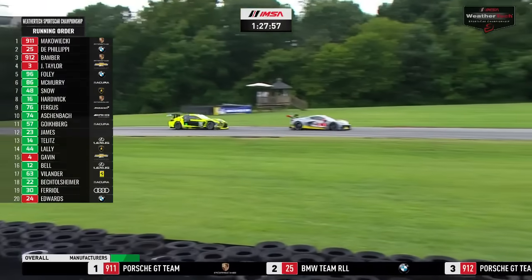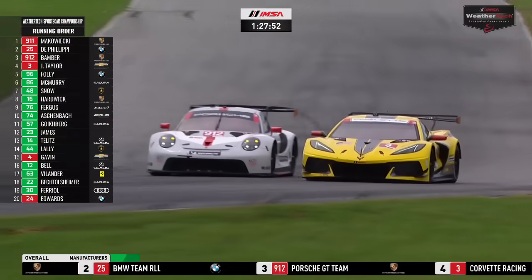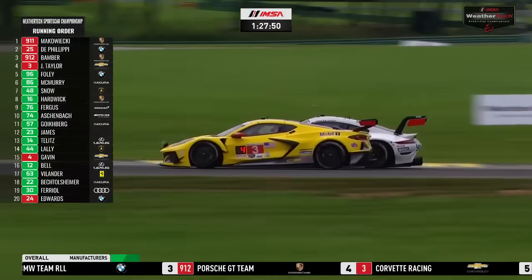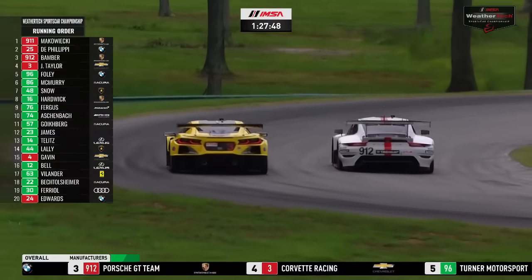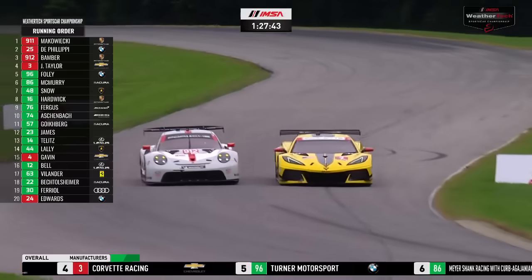It certainly messed up the strategies quite a lot now, but it's going to be interesting to see. They can't get to the end on this tank of fuel. How long is it again? We've got an hour and 27 minutes remaining, so we're kind of halfway through a stint now. It's going to be interesting.